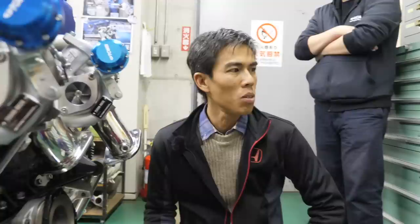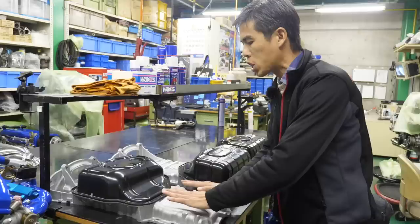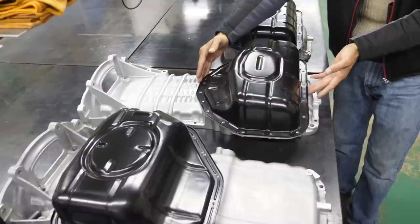So another very important part, often overlooked by people who want to tune their engines, is the engine oil pan. This is the three oil pans I have in front of me. This is from the 80 Supra 2JZ, which has the oil pan sump here in the center. This is from the 1JZ from the 100 Chaser and Mark II, and this is from the 161 Aristo.